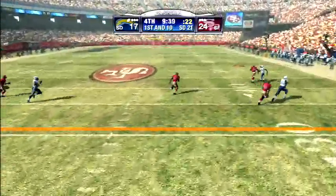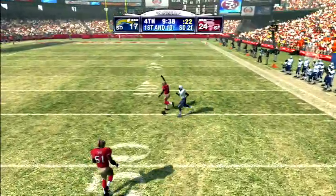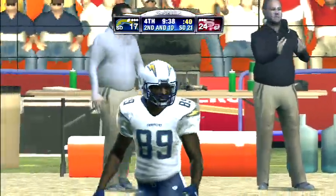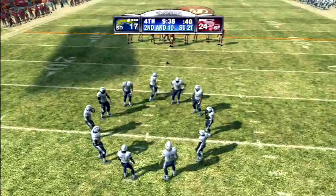Has a man deep. Here's the throw. It's tipped away. Chambers wasn't able to bring it in. Incomplete pass on the play. Second down, 10 yards to go.